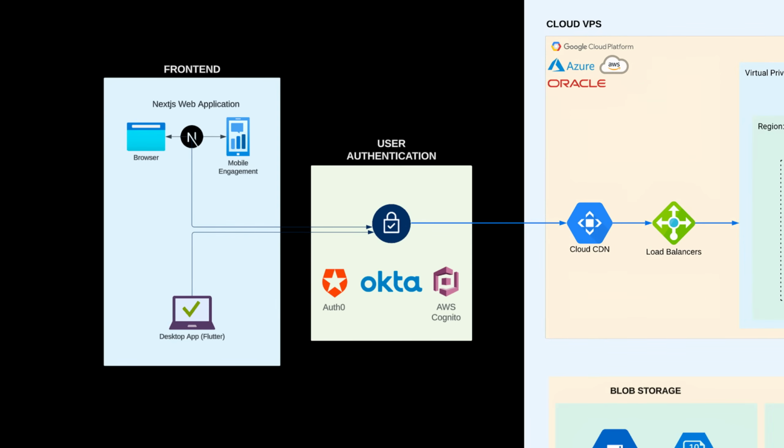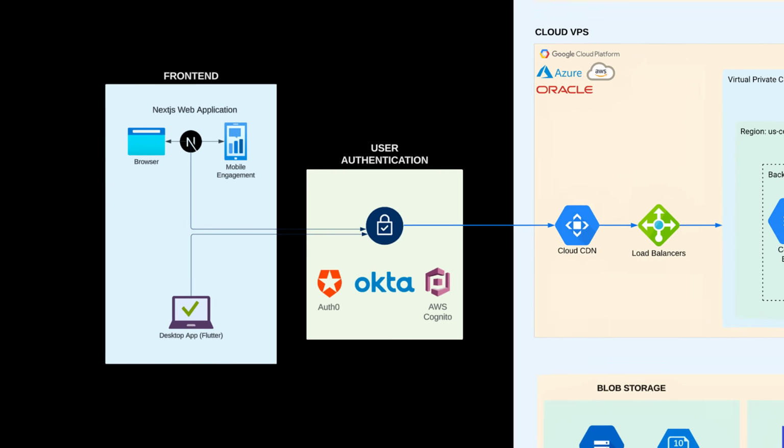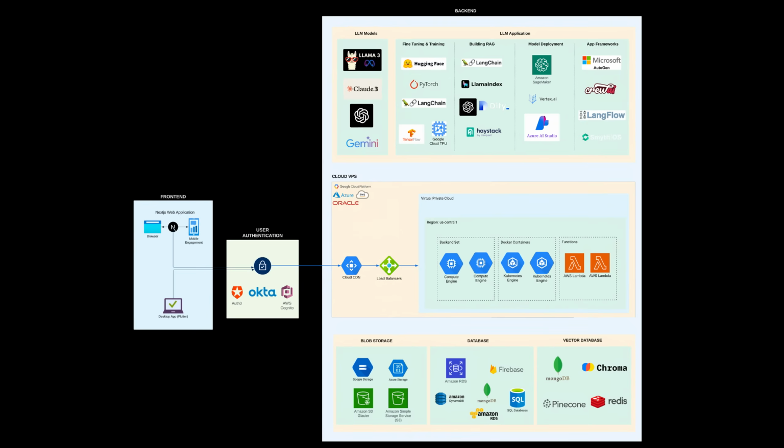Next, we need to have authentication in place. It ensures that only authorized users can access your application. Auth0, Okta, and AWS Cognito are some of the most popular authentication services that you can use. Now let's talk about the backend. Don't get overwhelmed by looking at the number of services shown in the architecture diagram.